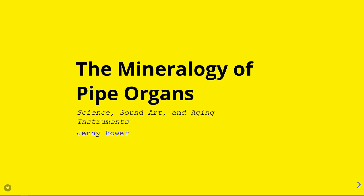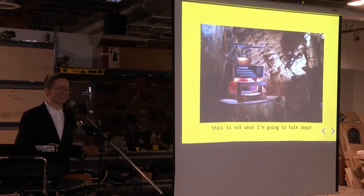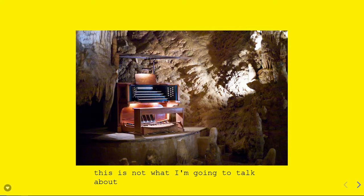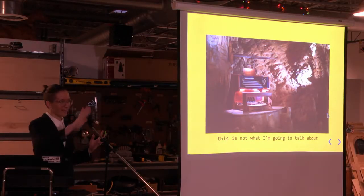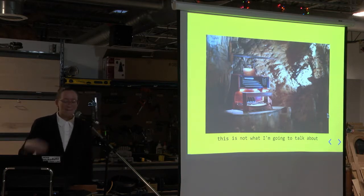All right, so we're going to be looking at the mineralogy of pipe organs, but I don't want to be too reductive here. Sometimes when we talk about merging science and art, we tend to force it. For example, when I tell people that I am a geologist and an organist, everyone mentions this one organ in Virginia that lives in a cave, and it plays the stalactites around it that are different thicknesses. But it's not even an organ. It's not a vibraphone, but it's something like that, where it's just exploring the resonance of the solid minerals of stalactites. So I'm not going to talk about that.